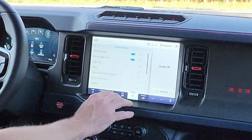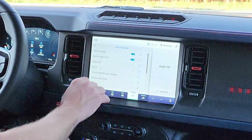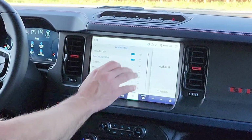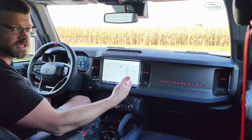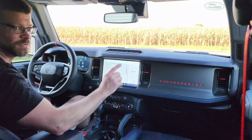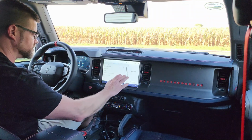And we can go to vehicle settings. And then you can set up anything individually that you want to on this truck. You know, you've got a max idle, rear occupant alert, which is really annoying. So if you don't have kids, just shut it off. You have a quiet start. Why do you have a quiet start? Because you have an active performance exhaust, which is pretty awesome. So you might want to set that up so you don't drive your neighbors nuts in the mornings.